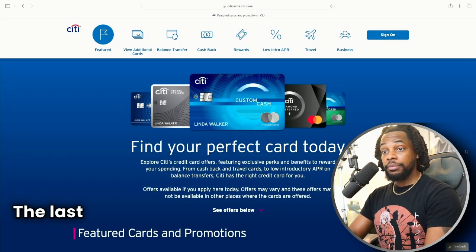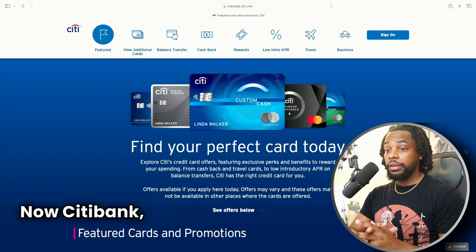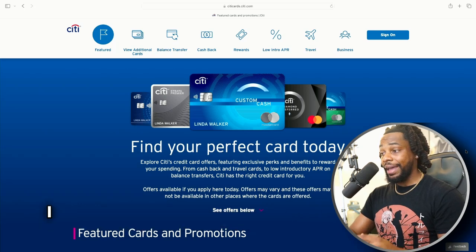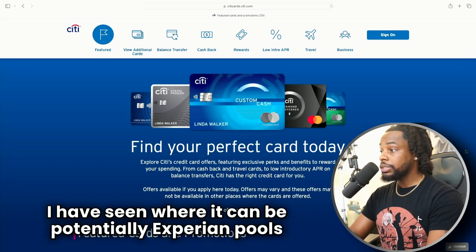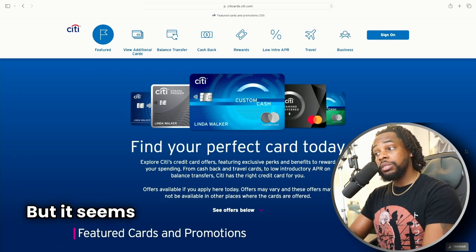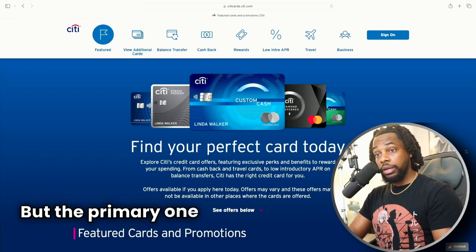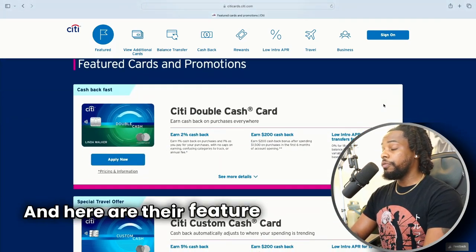The last bank on our list is going to be Citibank. Now, Citibank primarily pulls all of their apps from Equifax. I have seen where it can potentially be Experian, and I have seen where it can be TransUnion. But it seems that when you get your first credit card, they might mix it up between more than one, but the primary one is Equifax on the personal side.